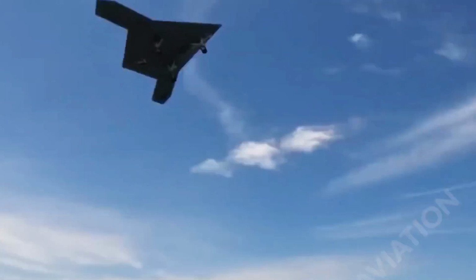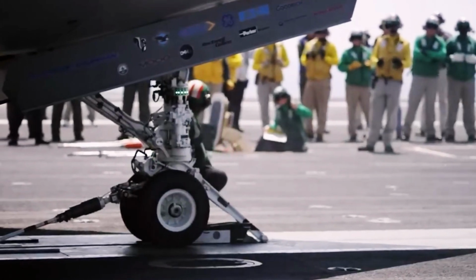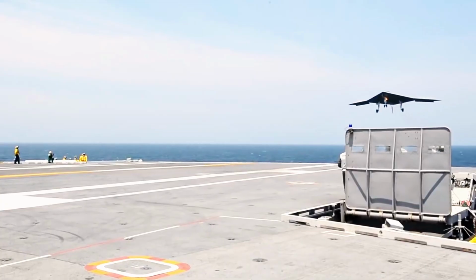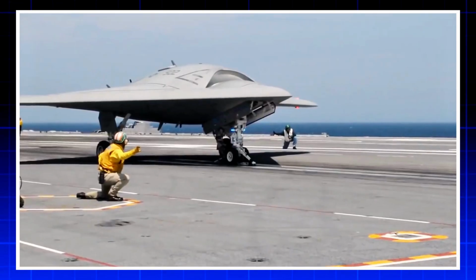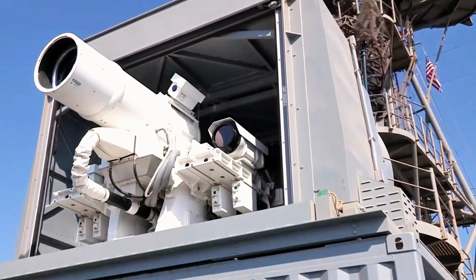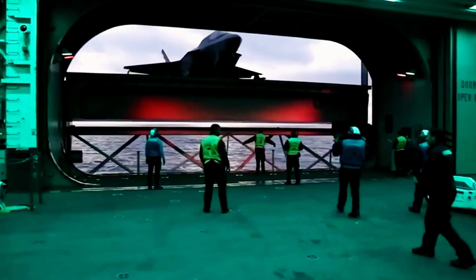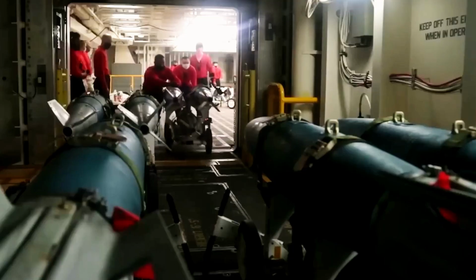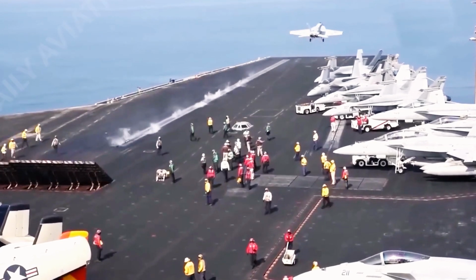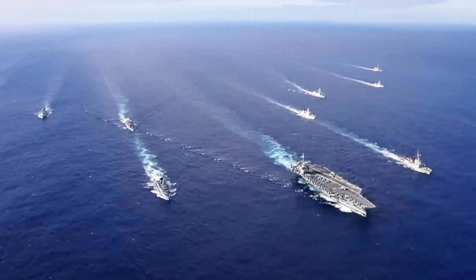The ASQ-239 Barracuda system acts like a digital shield, jamming and confusing enemy radars before they even become a threat. And when it's time to strike, the AAQ-40 electro-optical targeting system takes over, locking on targets with pinpoint accuracy, day or night, rain or shine. In short, the F-35 is much more than just a next-generation fighter. It's the centerpiece of modern aerial warfare. And when paired with platforms like the X-47B, it shows just how far unmanned and manned systems can push the future of combat.